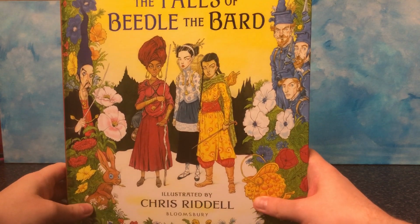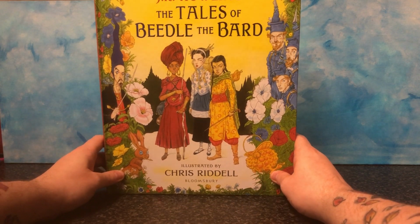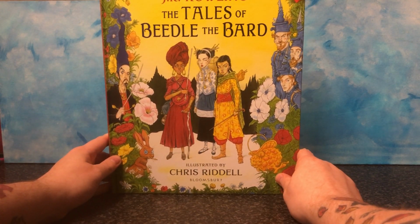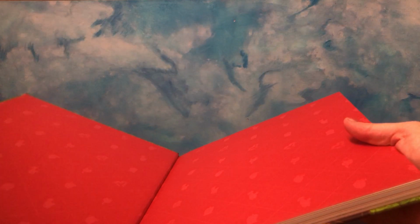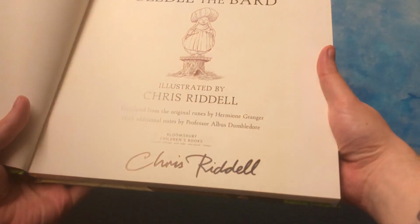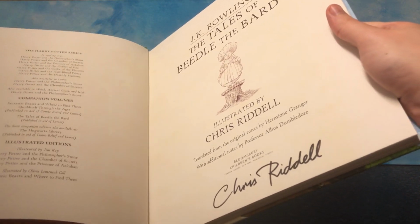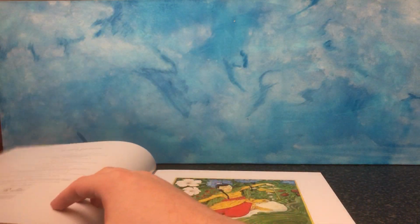The illustrated edition, illustrated by Chris Riddell, or Riddell if he's feeling posh. Is it Riddell? I don't know. Anyway, this is different because, and I've purposefully put the camera in a little bit too much for one reason, because I bought this from Goldsboro Books, and they do signed editions. So this is a signed edition of the illustrated edition of Tales of Beedle the Bard, and unless I'm mistaken, I believe it is also a first edition.